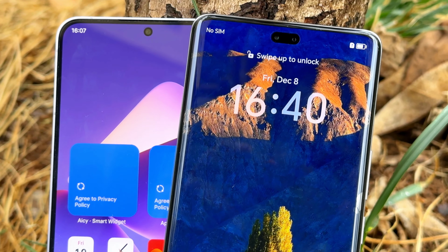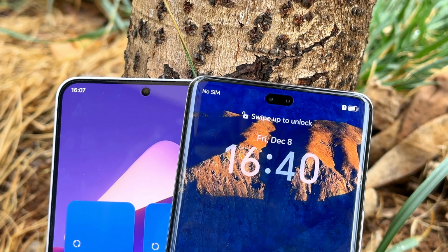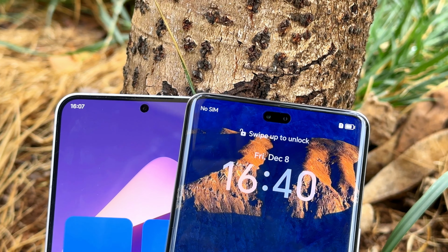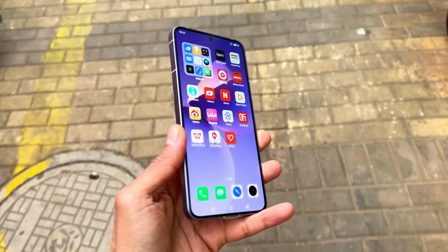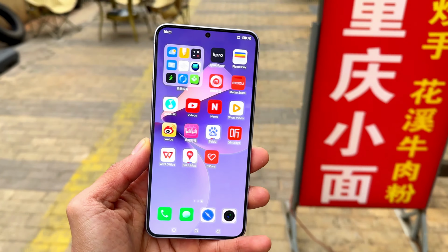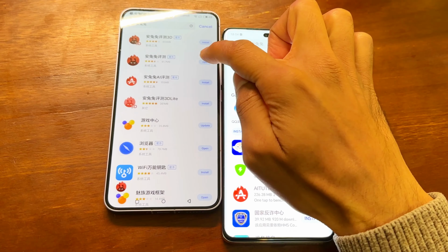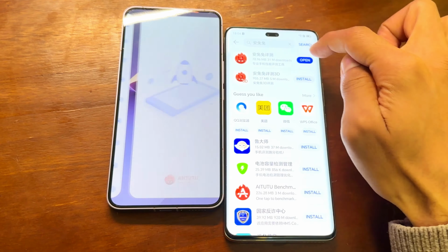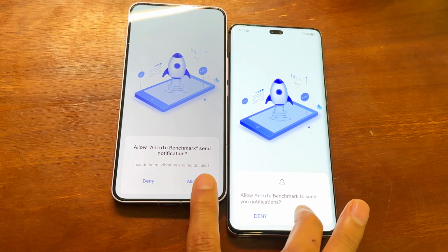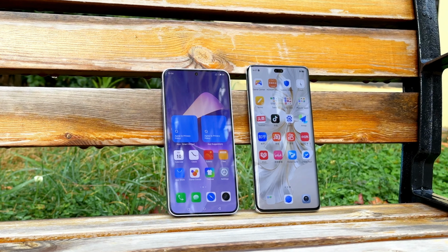The colors and contrast are crisp, and the screen's FHD Plus resolution provides a decent viewing experience. The Meizu 21 features a 6.55-inch OLED flat panel with a 1080p resolution, boasting a 1800 nit peak brightness and a 120 Hz refresh rate, and HDR10+. On the other hand, the Honor 100 Pro comes with a 6.78-inch curved display, giving it a premium feel.